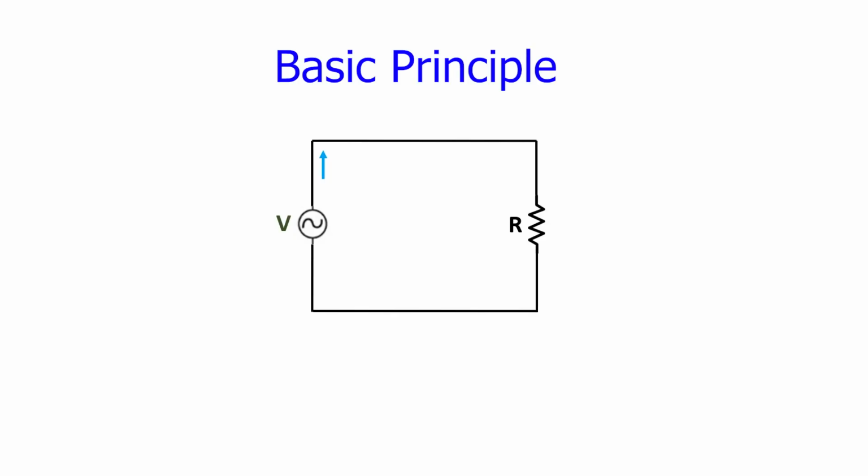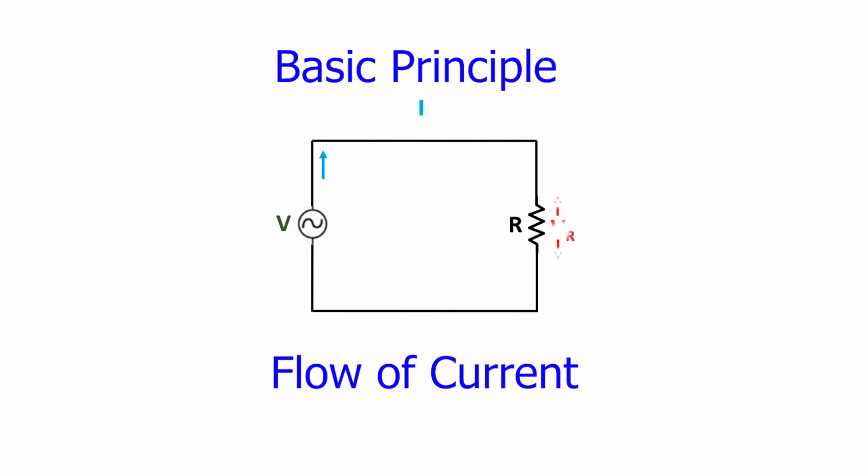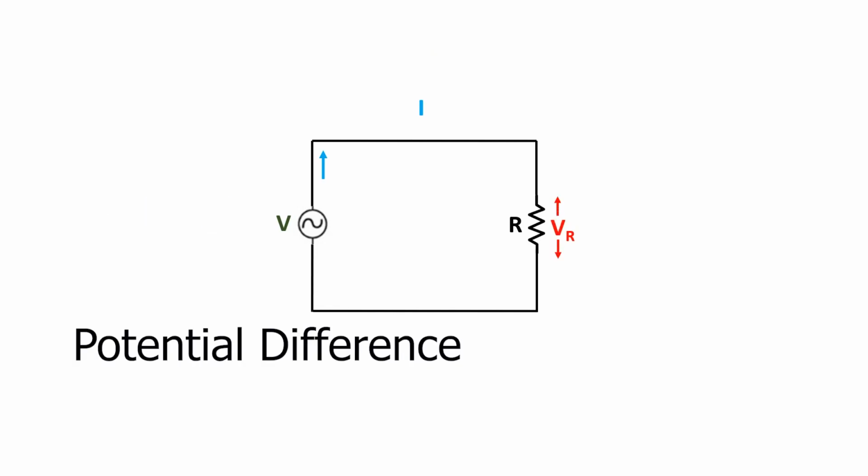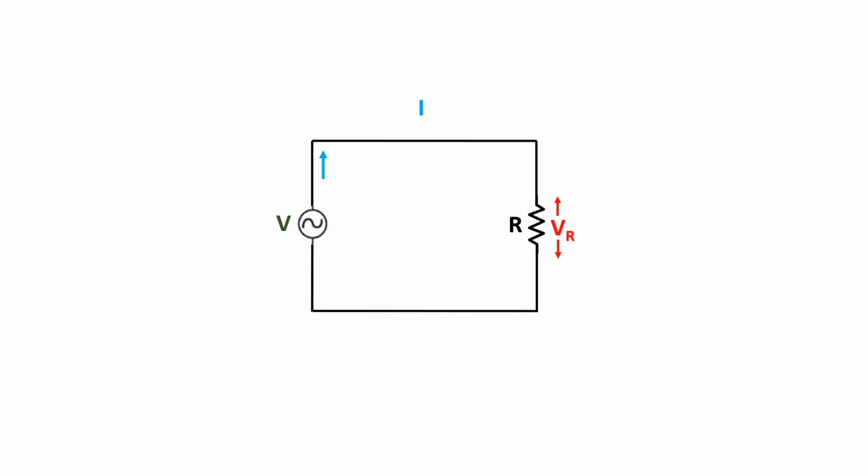First, we remind the basic principle behind the flow of electrical current. Current always flows as a result of voltage or potential difference between 2 points. Without any potential difference between 2 points, current will never flow. We explain this with a simple example.